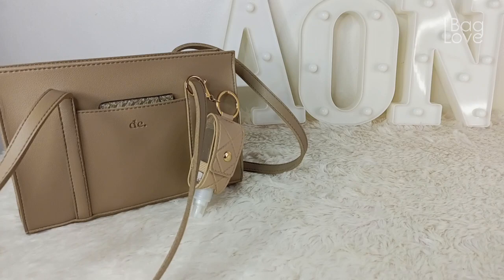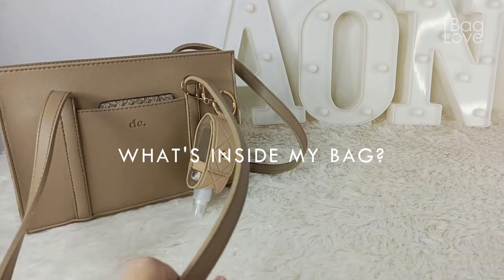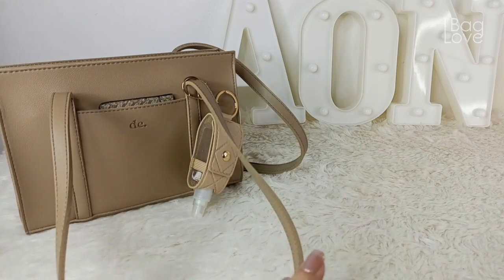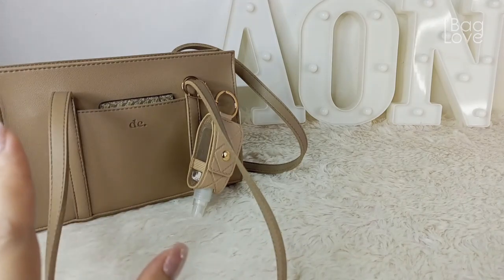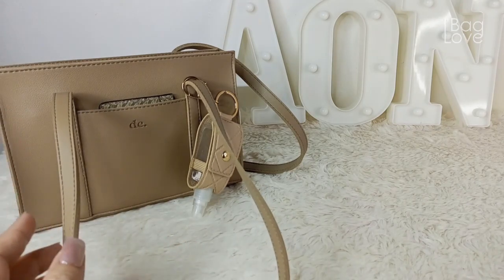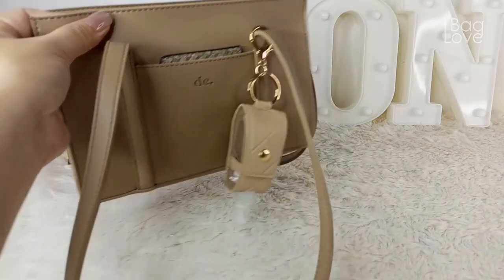He wanted me to show what fits in this bag, some updates, and some mod shots. This is a very tiny bag, but a very simple and classy one, and I'm very happy to share with you what fits in it. So let's start.